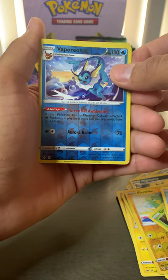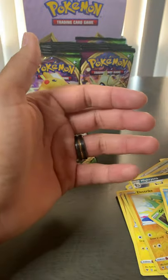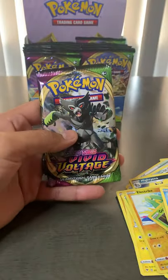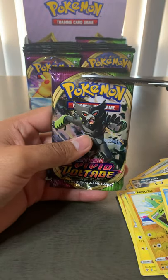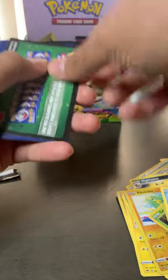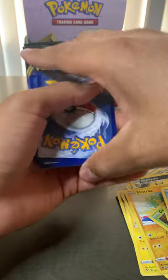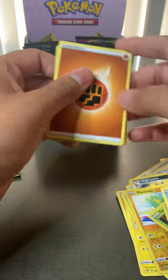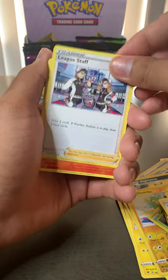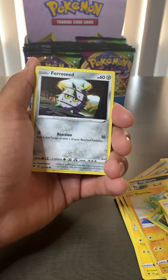Reverse holo Vaporeon and a holographic Zygarde. These are nice. Definitely gonna keep those to the side. Let's see what we got in this pack. Okay. Swellow. League staff. Charmeleon. Wow, that's nice. Keep that to the side.